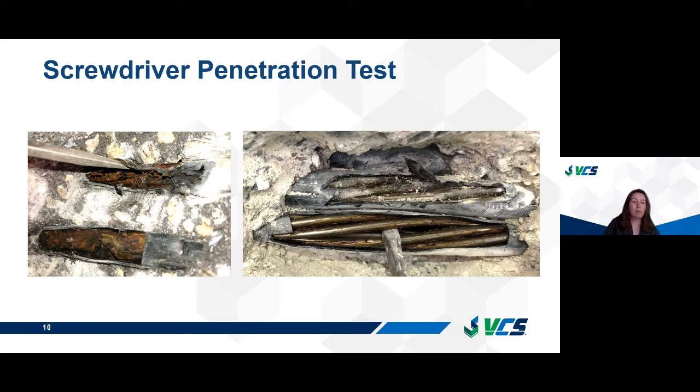In the top tendon, there's severe corrosion, but it was still possible to identify the individual wires. The bottom tendon was very corroded to the point that it was not possible to identify the individual wires, and it was just one single mass of corrosion product that had completely filled the sheathing.